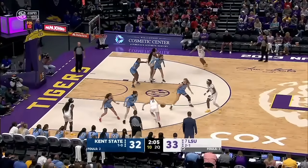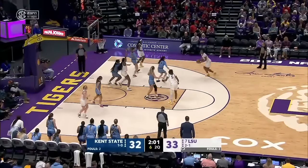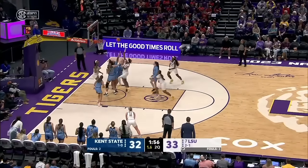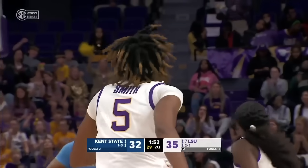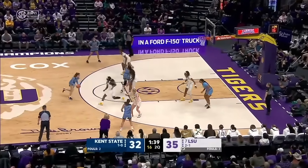Van Lith snakes her way inside, may have taken steps. There was no whistle. The ball is loose to LSU. Williams lobs it down low. Reese is there. Smith follows, and Smith finishes. Boy, as the shot clock was hitting 1 with that opportunity, Samaya Smith in the right place.